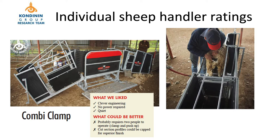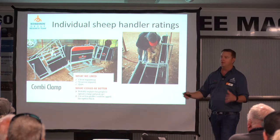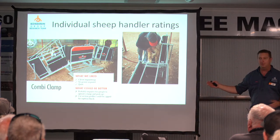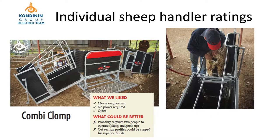couple of things here that we particularly liked, and it's already been discussed, I think Nathan might have mentioned it earlier. We found this unit particularly quiet, and I think that's a good thing in yards, it just keeps animals moving, there's not a lot of noise. No power required, obviously, it's actuated by the operator's weight. And in all, it's relatively clever. It's basic. Good engineering is simple engineering. It's something that's basic, that works well.